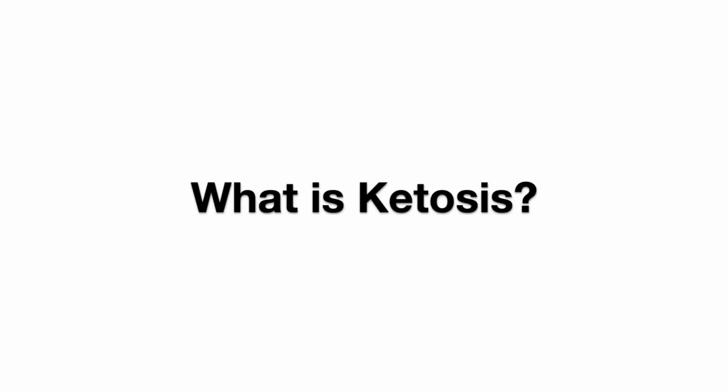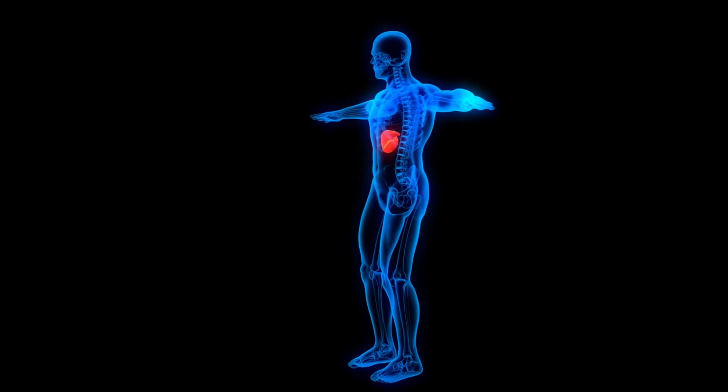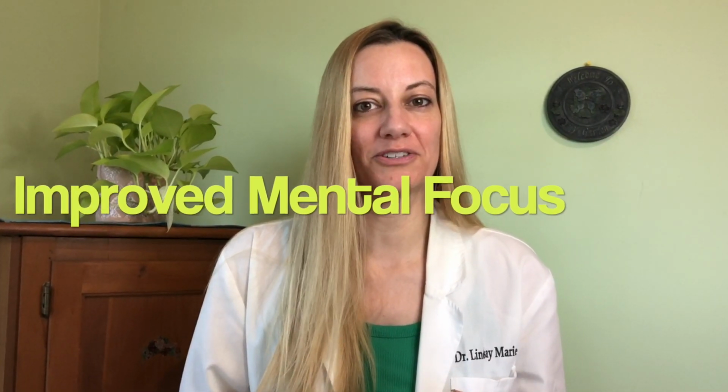So what is ketosis? Ketosis is when your body starts burning fat for fuel instead of sugar or carbohydrates. Without sufficient carbohydrates in your body, your liver starts to produce something known as ketones, which provide fuel for your body and your brain. And when your body is in ketosis, you can actually experience increased fat burning, reduced appetite, more stable energy levels, and improved mental focus.